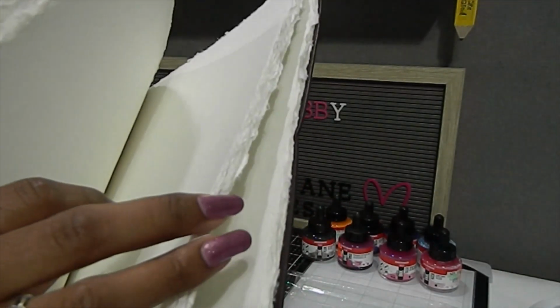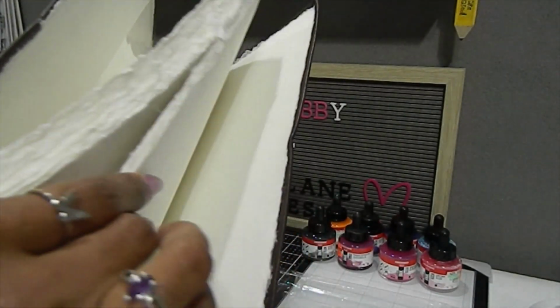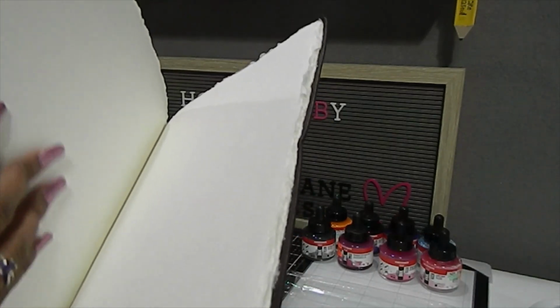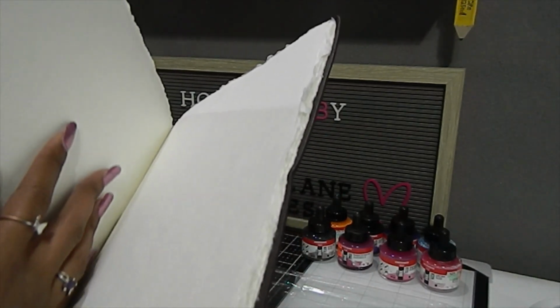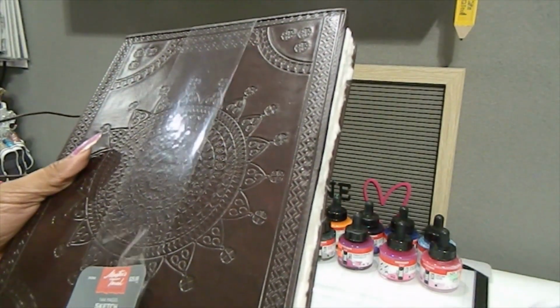Special. It gives me like an old feel to this journal here. That's one of the things that I like about it. But the papers are so smooth to the touch. It doesn't even really feel like paper, to be honest with you. It feels more like fabric, but it's really nice.